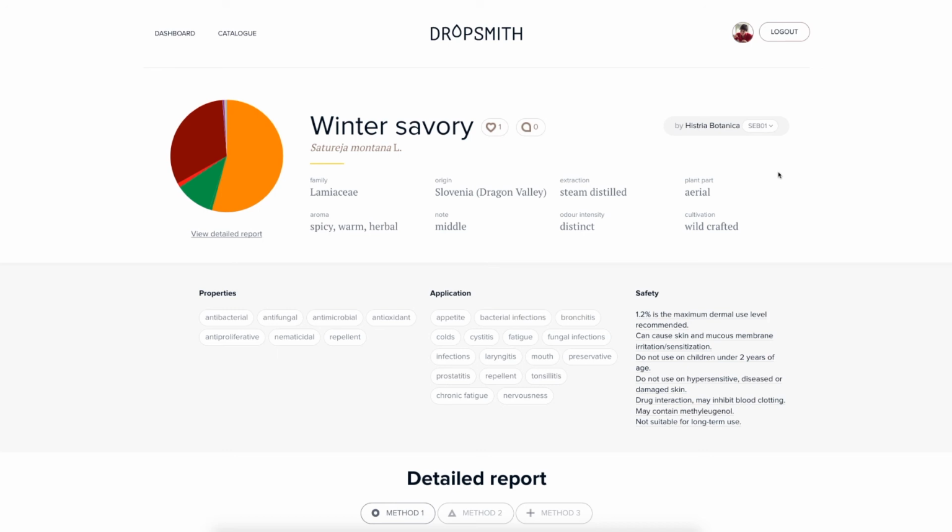And tomorrow we continue with chemotypes, and that's also a reason why I wanted to show you how a single essential oil view works, so you can really get the benefit from comparing them tomorrow with the different chemotypes.